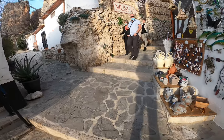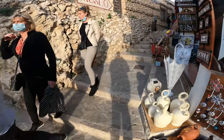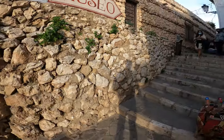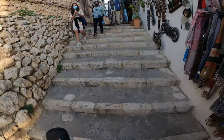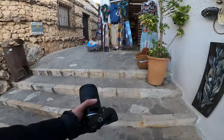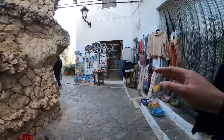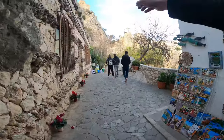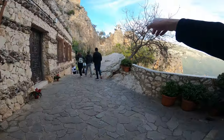We don't have a lot of time today because it's already 4 p.m. and the sun's gonna set in about an hour and a half. So this might be quite a short video. I'm pretty sure that there's a castle somewhere around here and like a couple of cool buildings kind of on top of these rocks.